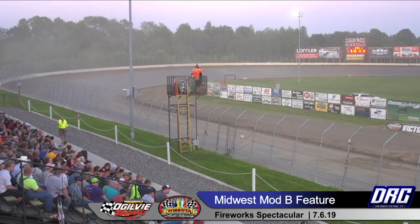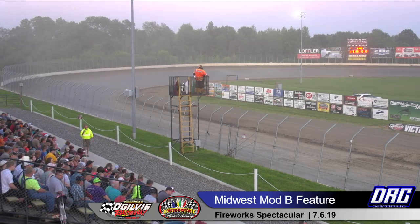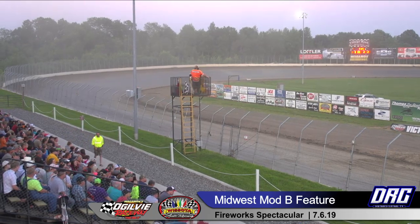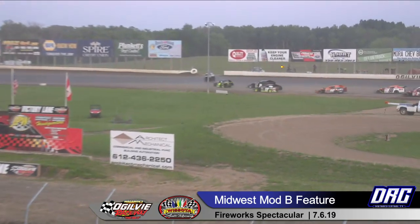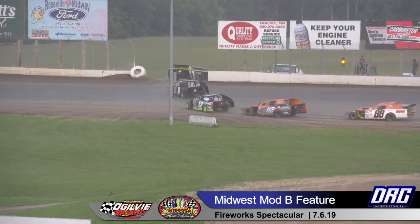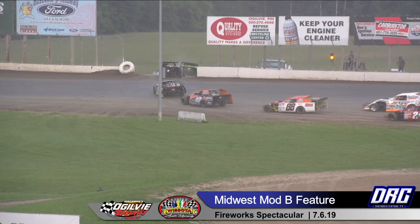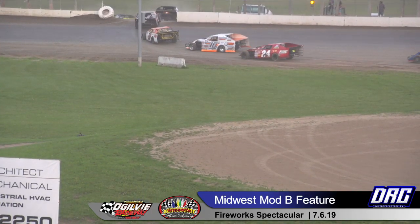Checkers out. Your top 4 headed to the main includes Matt Dickey in car 12. 3rd belongs to Eric Lamb in 88 with a last couple lap charge, moving into the top 3. Nick Duranko, your runner-up car in the black number 8, and the winner, the Cowboy in the L1 car. That's the Liberty 1 car out of Buffalo. Shane Howell takes the win in the B feature tonight for the Midwest Mods.